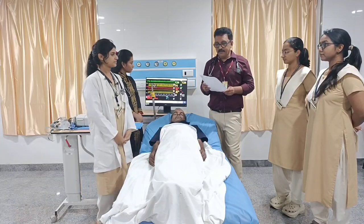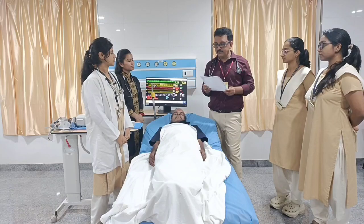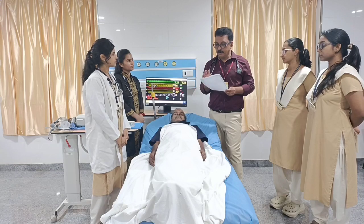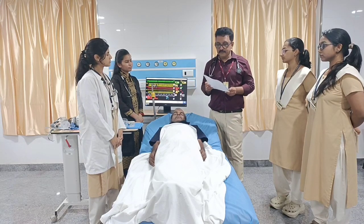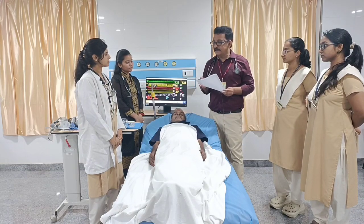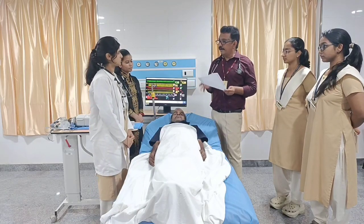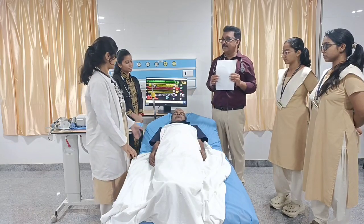So we have a patient who is a 35-year-old male admitted with acute onset of breathlessness since the last 2 hours. He has a past history of moderate mitral regurgitation, and his ejection fraction was previously 40%. Now on clinical examination, he is tachypneic. He previously had MR and cardiac failure. Now he is admitted with acute onset of breathlessness. So you can start managing the case.